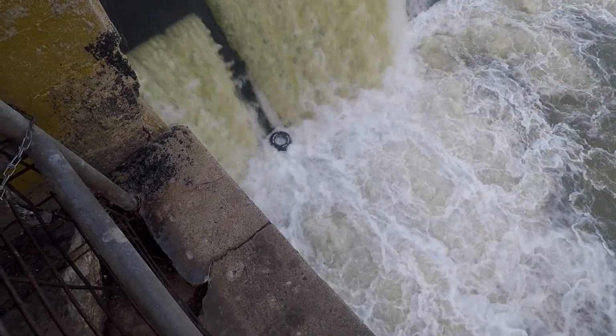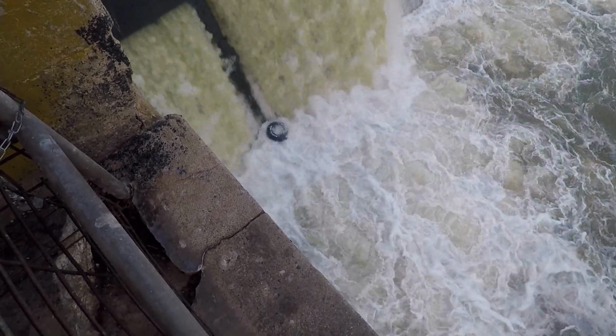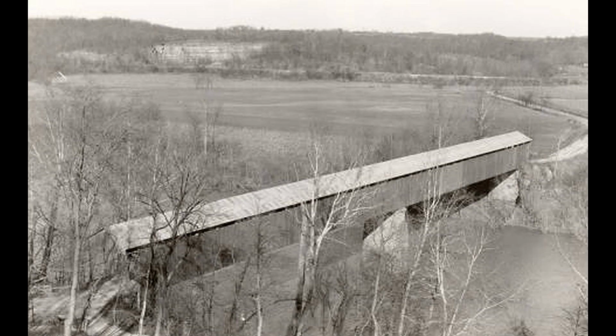After exploring the historic structures, we launched the rigid inflatable boat TT Naya just below the 17-foot falls and headed south on the river towards the Williams Covered Bridge.